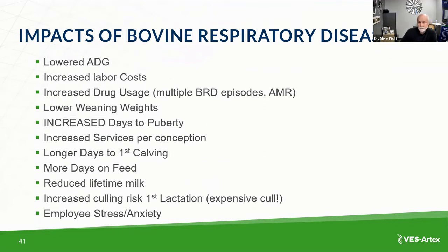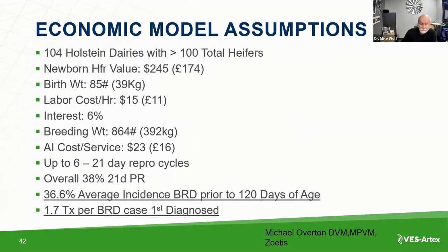We have increased labor costs, increased drugs, lower weaning weights, delayed puberty, more services per conception, longer days. All these things add up to more costs into that heifer before she actually gets a chance to enter the dairy operation. And that adds costs and takes away from the bottom line. So here's an economic model from Dr.